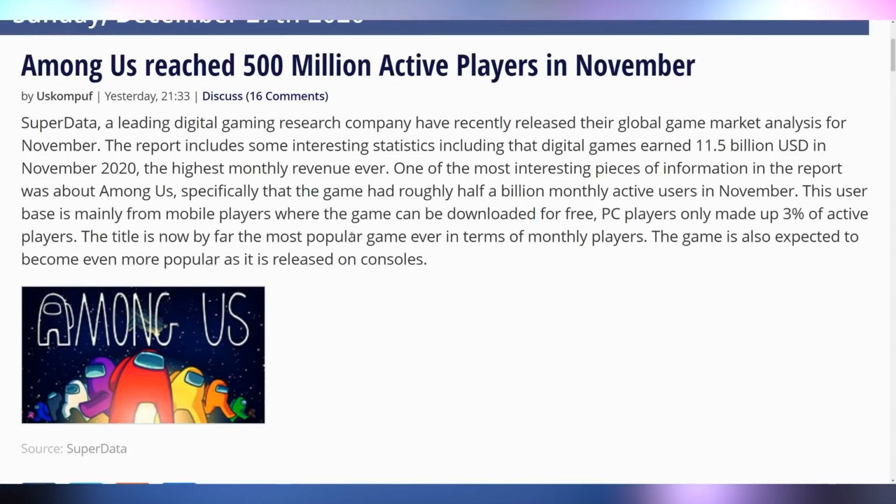And Among Us produced plenty of joy for people because a study just came out showing that it had over 500 million active players in November.